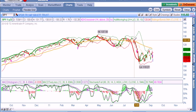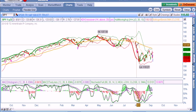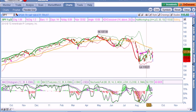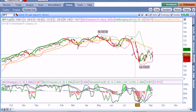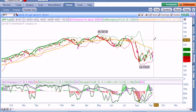Let's take a look at it here. You can see the same bear flag here if you draw this. Okay, it's almost identical, it is pretty much identical.